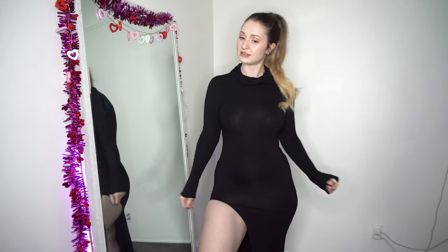How cute. It does feel like you're giving birth to yourself while putting it on because of its neck, but it's worth it. And yeah, it fits so nice. I love this dress. This is also going to be one of my favorites. And it's a good material, it's not sheer, so that's awesome.